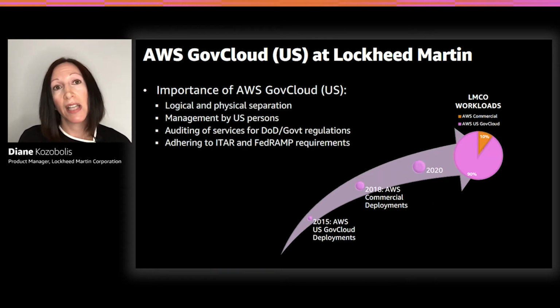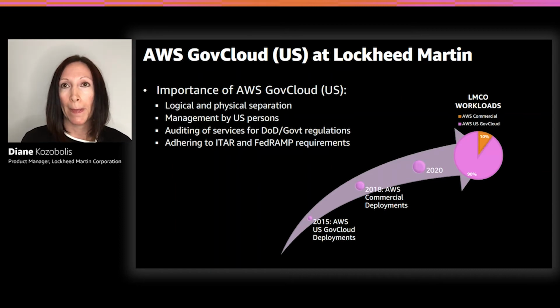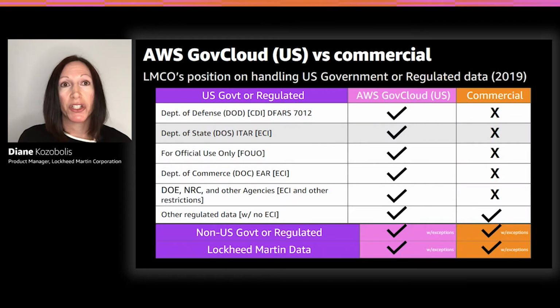This resulted in our cloud adoption initiating in 2015 with GovCloud-only deployments. As we started to better classify where the data could reside, we transitioned to also supporting commercial deployments in 2018. Today, we are still primarily GovCloud focused, and 90% of our workloads reside in GovCloud. To identify whether an application should reside in GovCloud or commercial, we developed internal guidance based on the type of data handled by the application.